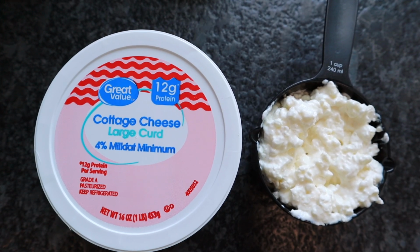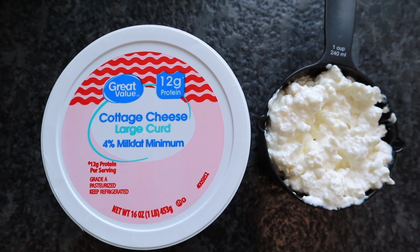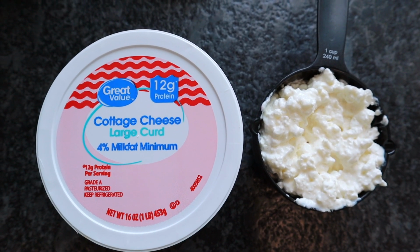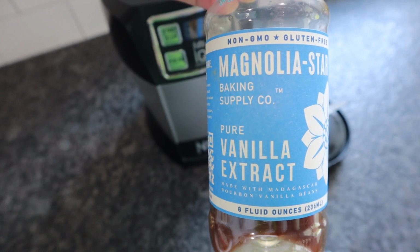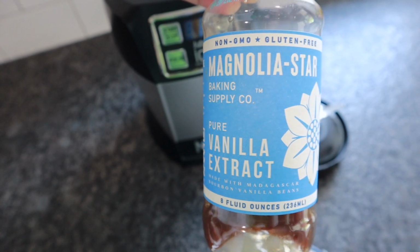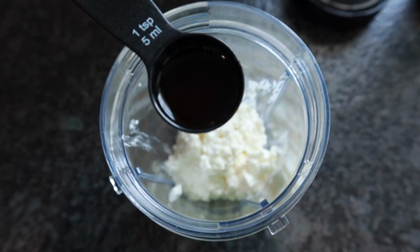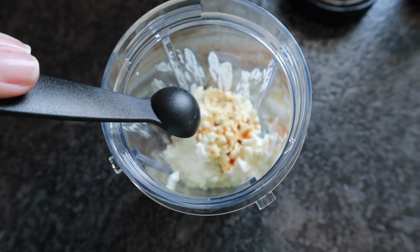Measure out 1 cup of cottage cheese and then add it to your mixing device of choice. Food processor, blender, Ninja, mixer, you know what I'm talking about. Next is going to be vanilla extract. Make sure you read those labels because I recently picked up one that had sugar added in. I pick up this brand at Sam's Club. You'll need 1 teaspoon of vanilla extract.